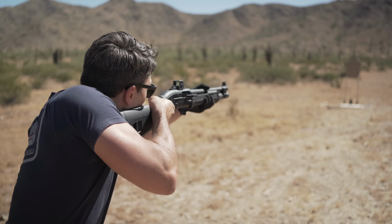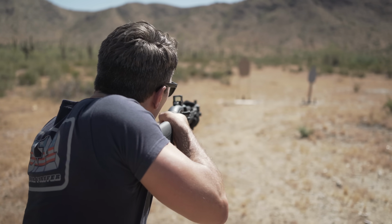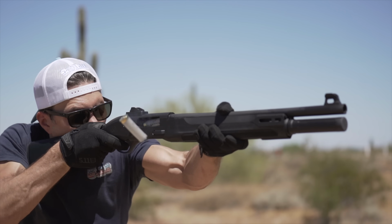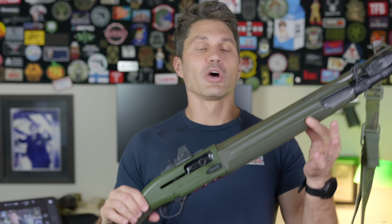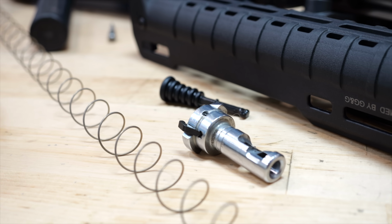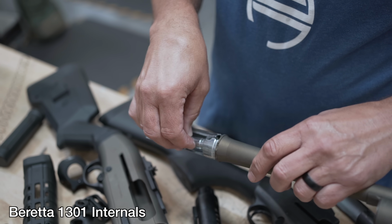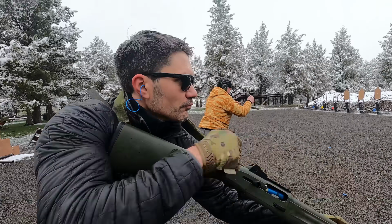A brief overview. The 1301's made in Italy, which means my grandpa would say it's Italian. It's weird. It's like not Italy, so Italian. The A300, made in a ruinous hellscape known as Tennessee. The 1301, in my opinion, better fit and finish, better product, including a chromed bolt and a chamber that's also chromed. It should give you increased reliability because it's slicker than tits on glass.